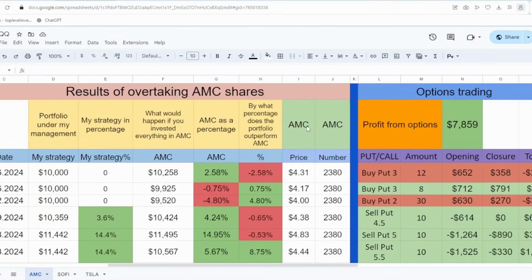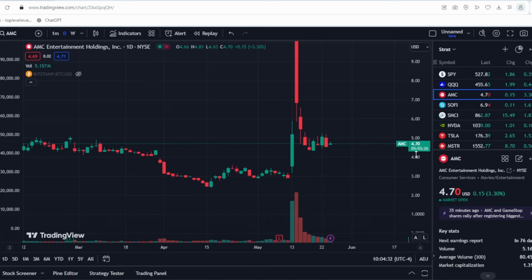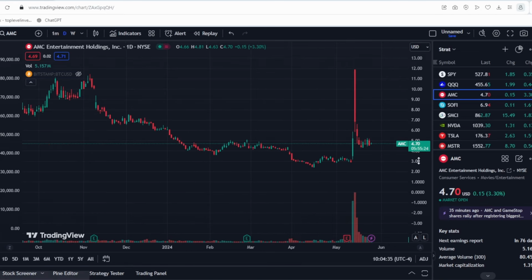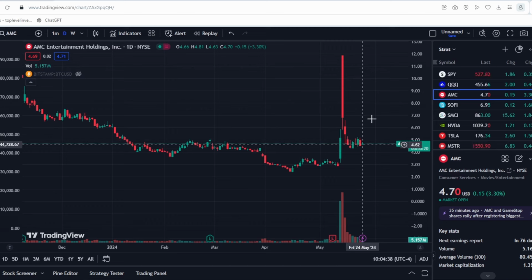It doesn't matter to me where AMC goes, I will make money regardless. If it goes up, I'll profit. If it goes down, I'll profit too. This is the essence of sound position management. If you learn to manage your positions like this, it won't matter how the stocks move.